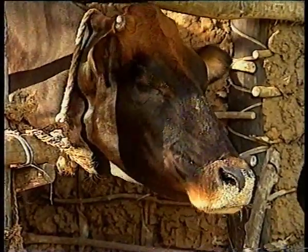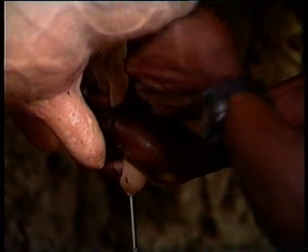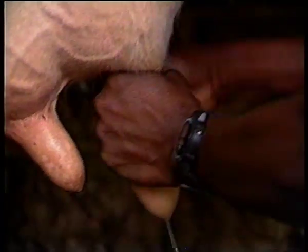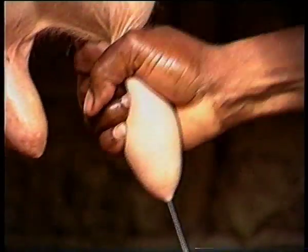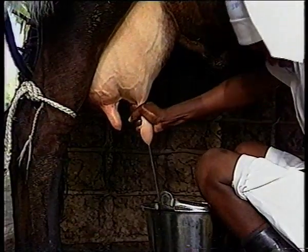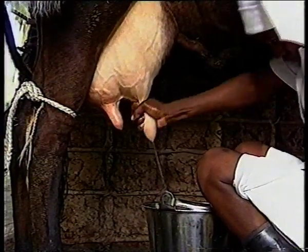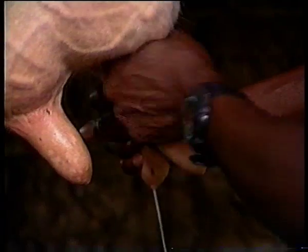Where does she start? With the front teats. She squeezes the teats between thumb and fingers. She does not pull or strip the teats. This means the udder is not damaged in any way. She removes all the milk quickly and evenly using both hands.